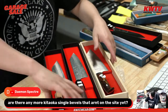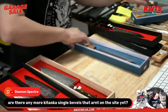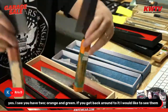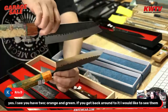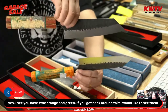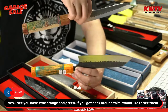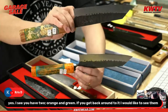Chris D wanted you to compare those two custom handle Koishi Bunkas. Just compare, show off the two handles maybe together. So, Chris D, this is for you. Thanks for waiting. Maybe just bring them up a little bit. Yeah, just hold them still, and then I can focus it. This is better. One has a blue, orange-ish color going on. The other one is beige, light brown with some green going on.